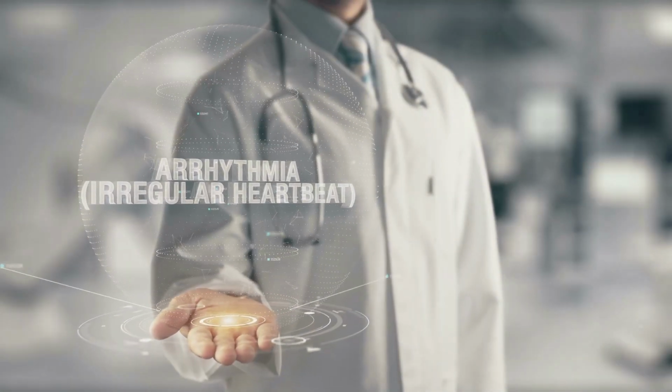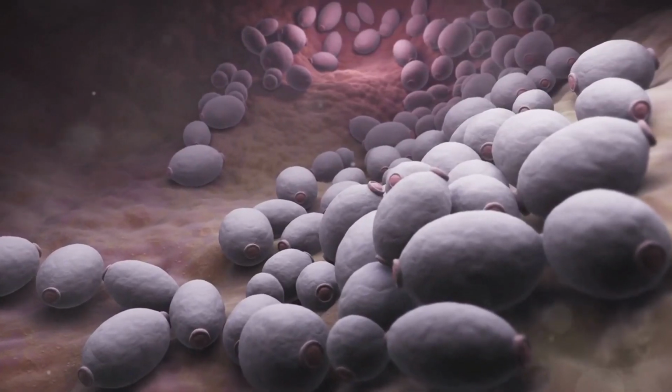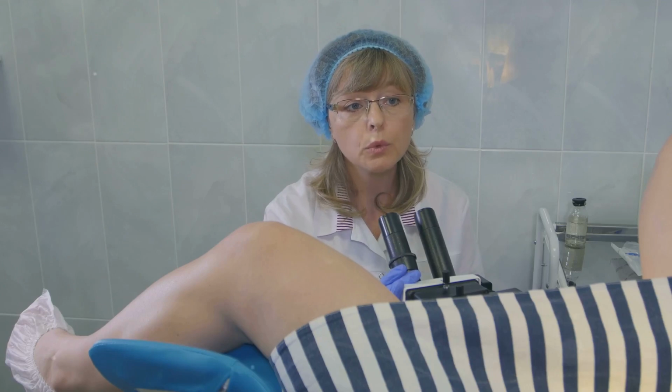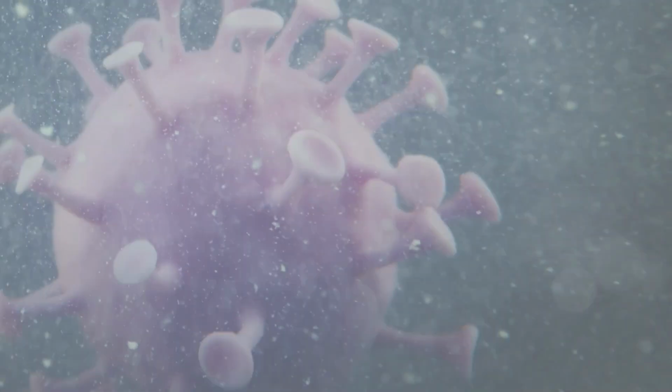At number 6, we've got bacterial vaginosis, or BV. BV happens when there's an imbalance of bacteria in the vagina. BV can cause unusual vaginal discharge, itching, burning, and a fishy odor. BV is treatable with antibiotics. See a doctor to get an accurate diagnosis and the right treatment.